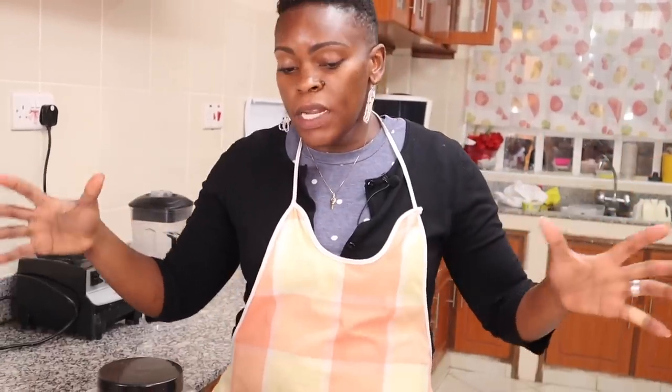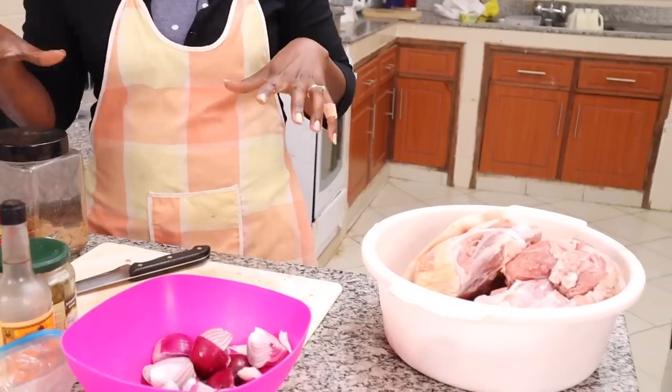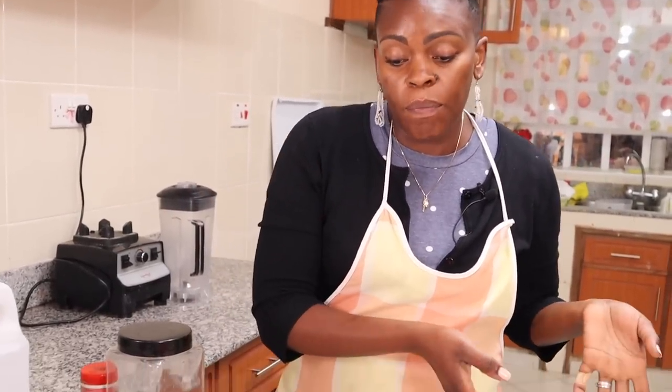So now I'm ready to go on to my pulled pork recipe, because it takes a long time to cook. Actually, the recipe says like 3 hours of just nice boiling. So the earlier I start with it, the better. So I have my pork here.